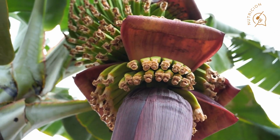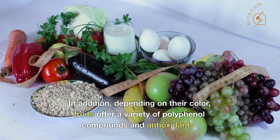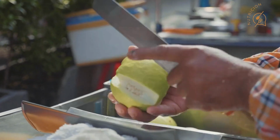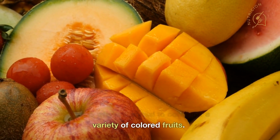Other fruits high in potassium include bananas, oranges, cantaloupe, papaya, and mango. In addition, depending on their color, fruits offer a variety of polyphenol compounds and antioxidants. Guava, for instance, contains a lot of lycopene, and purple plums are rich in anthocyanins. This is why it's crucial to consume a variety of colored fruits.